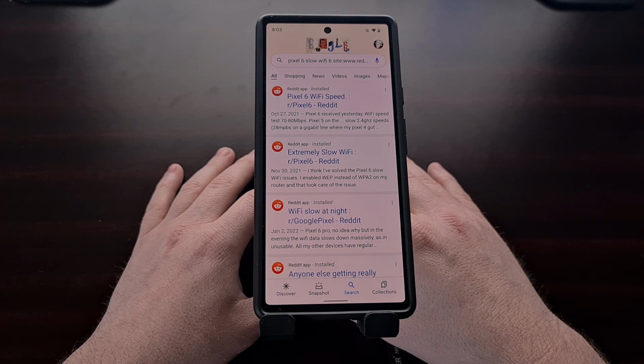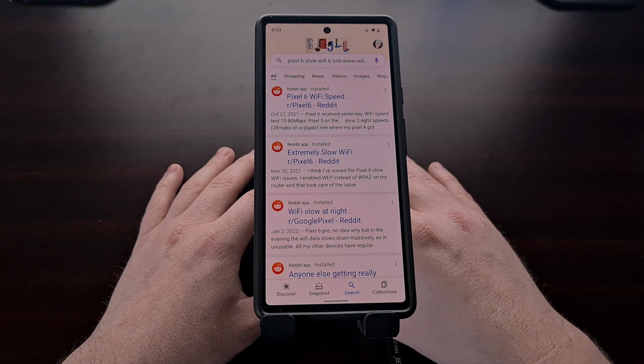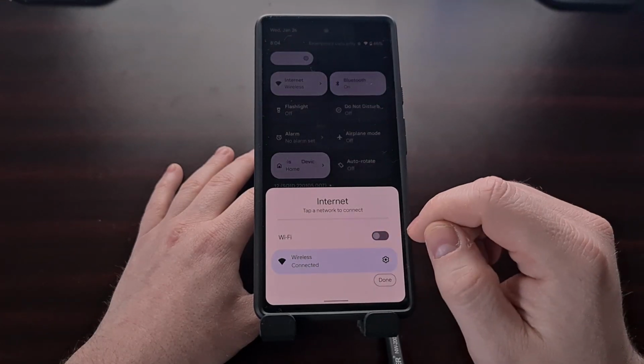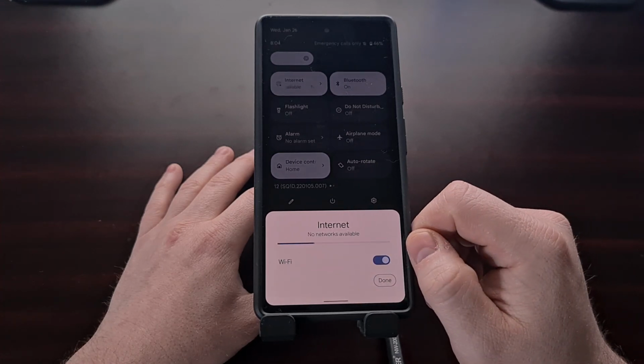So right off the bat, I want to mention the quick fix that seems to resolve this issue. If your Google Pixel 6 Wi-Fi 6 download speeds are slow, then the first thing that you can do is toggle Wi-Fi off and then back on again. You can see that in the internet tile right here, that we can just turn Wi-Fi off and turn it back on.